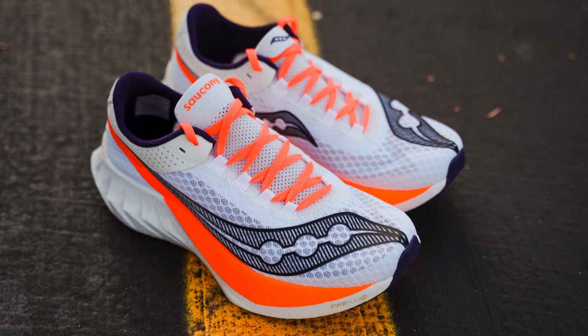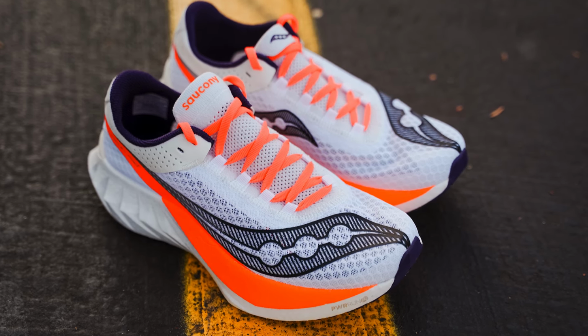The tongue is also quite stretchy, but overall around the upper of this shoe, there is minimal padding, and there was a large focus on creating a shoe that was lightweight, very breathable in the upper, and locked your foot down very well. I believe that Saucony has achieved that. When I put my foot in this shoe, it just locks in perfectly, which I love.